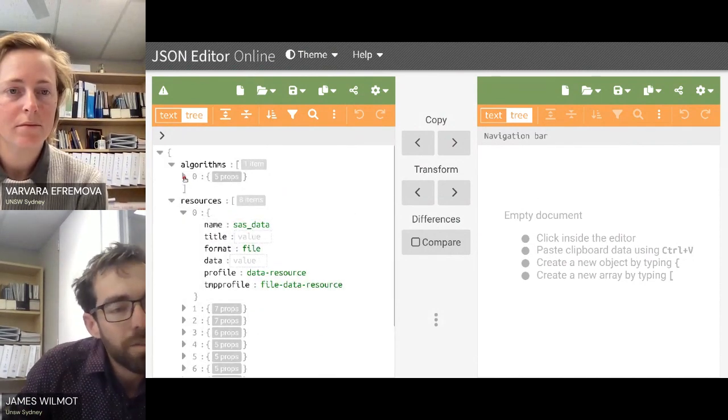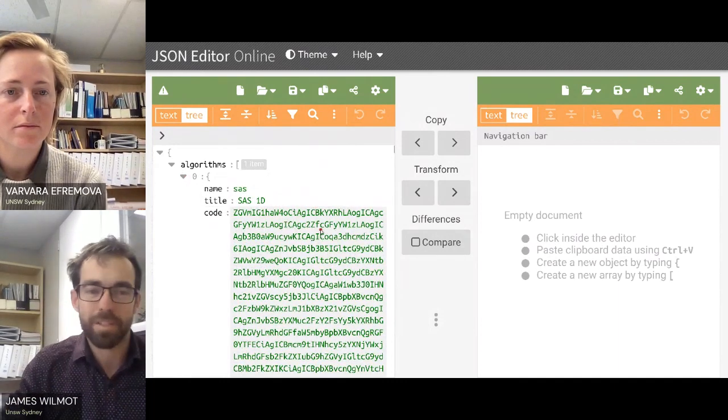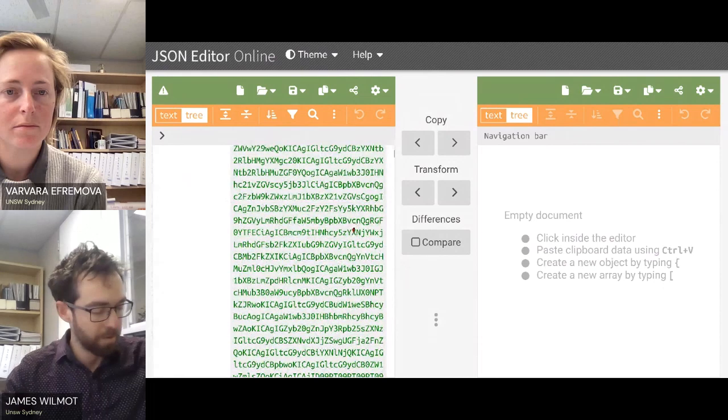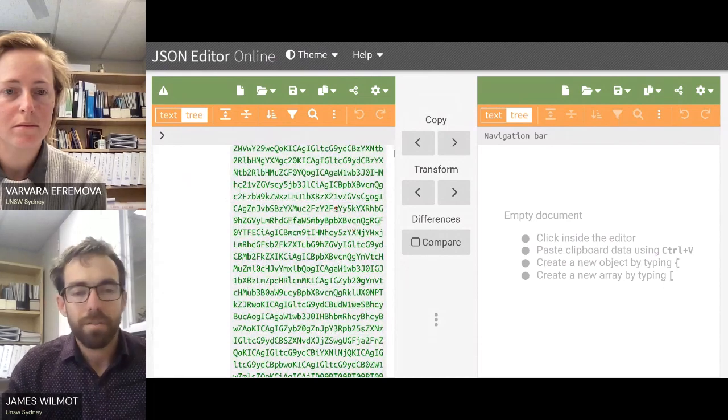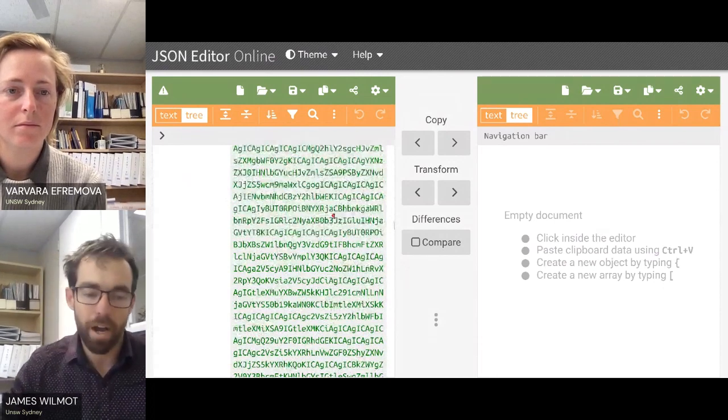And also maybe of interest to this audience is the actual algorithm itself. And this is stored as a base64 file, as well as all the inputs and outputs that this Python code requires.